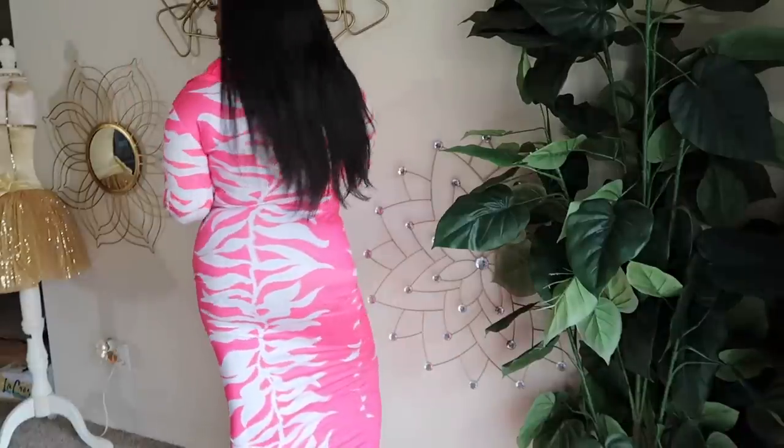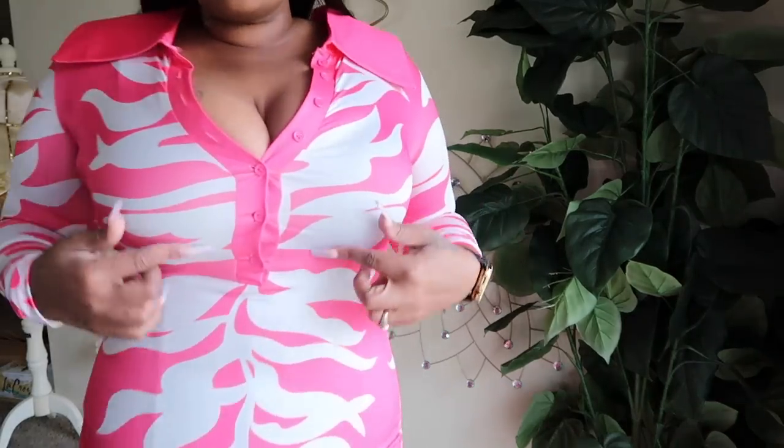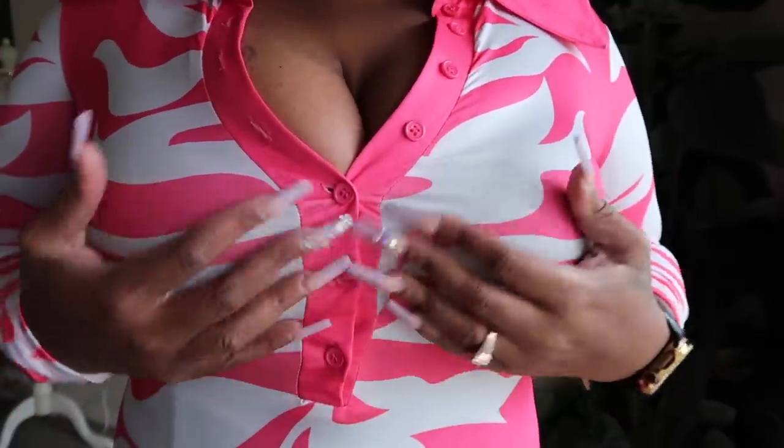It's long, it's maxi. I barely got it buttoned. I'll zoom in a minute. There's the back right there. When I say I barely got it buttoned, let me come a little closer. Y'all will see. It's barely hanging in there. Mama blessed.